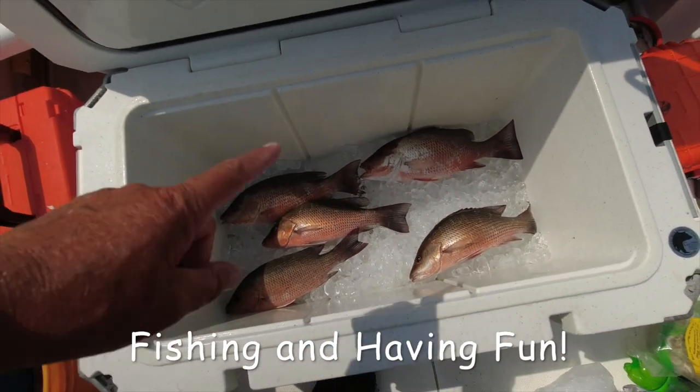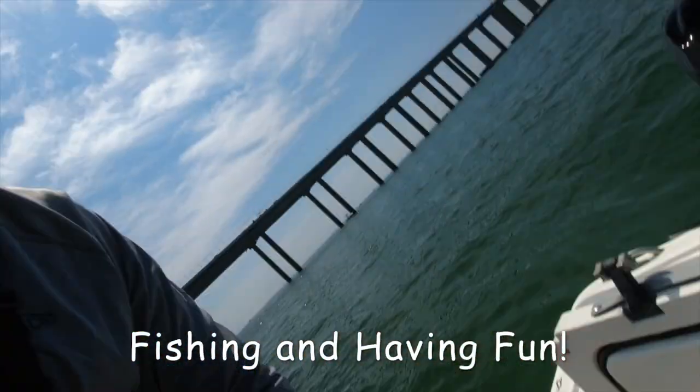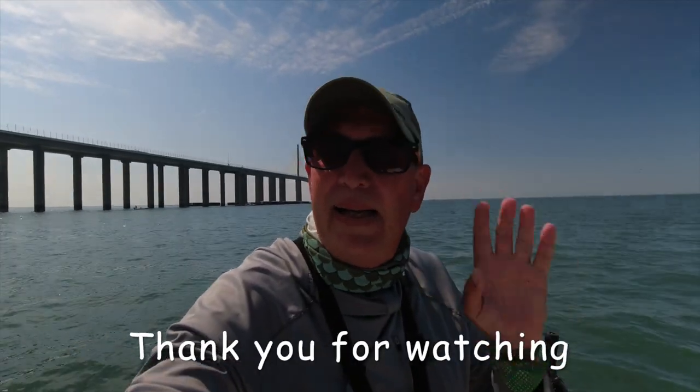Right there, nice mangroves. Just beautiful. And that's what it's all about, fishing and having fun. What a beautiful cooler full. Got a nice gag grouper or two. Not legal, but they're still fun to catch. Anyways, we had a great day today on Tampa Bay.